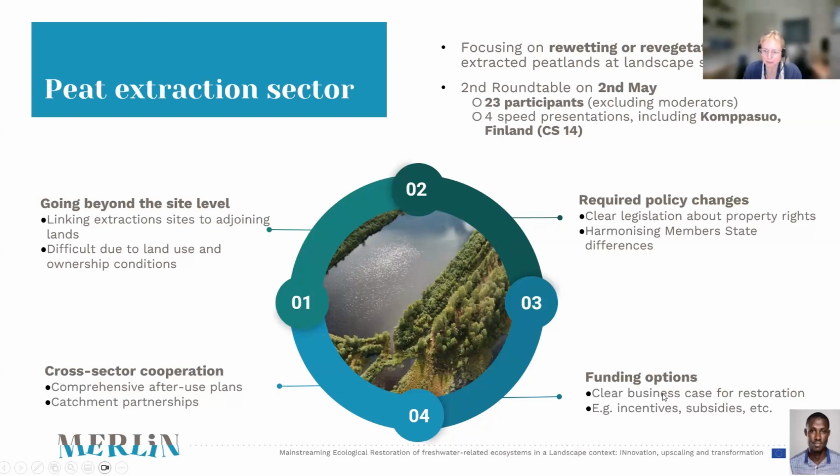They then talked about funding and finance, needing a clear business case, and how this can be done through incentives, perhaps thinking about the climate law and the obligation for land use, land use change and forestry mitigation targets, and how there are incentives to do with that, but also perhaps carbon credits.